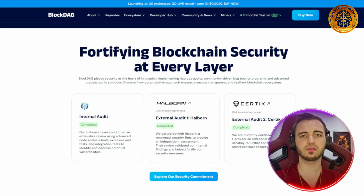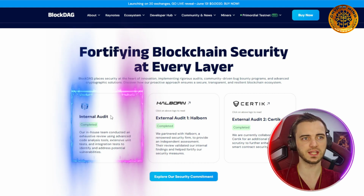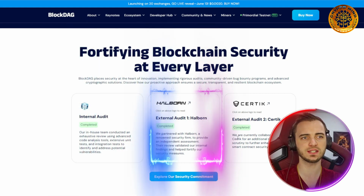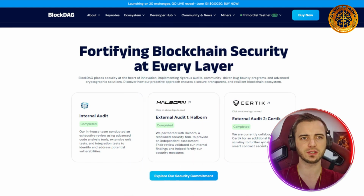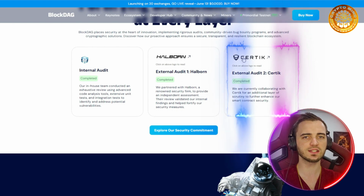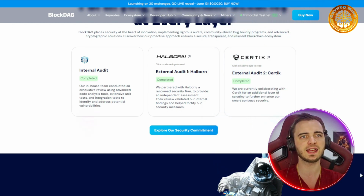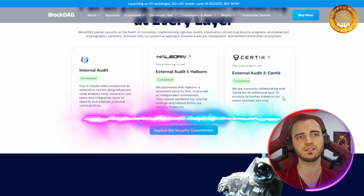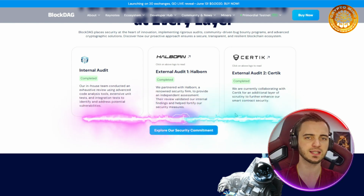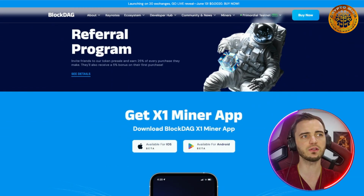Now, these guys have 3 audits under their belt. They have an internal audit from their highly capable team. They have a Halborn audit, which is a very, very high-tier auditing company. And then the top dog, which is CertiK. CertiK is the absolute best auditing company, and auditing something like this has taken a bit of time because it is a big project with new technology, but they have completed it now, and they have passed that audit with flying colors.